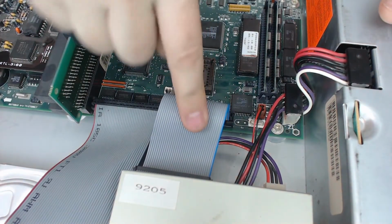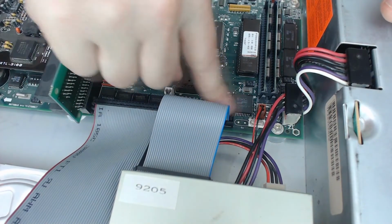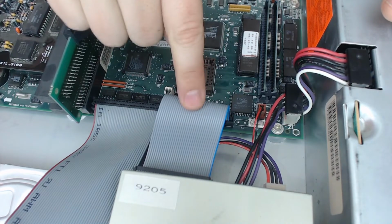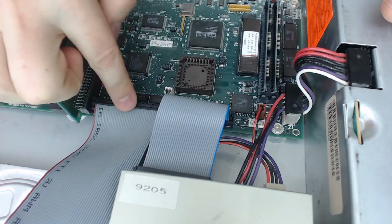Here we can see our floppy connector. This is a standard floppy connector, been in use since the beginning of time. And if you had a floppy today, it would use this type of connector.